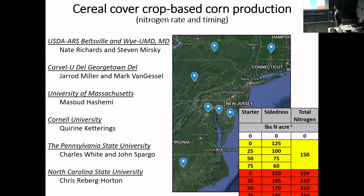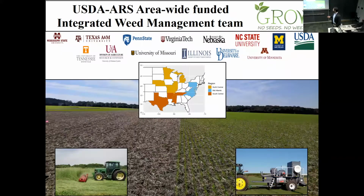So, we love these kinds of studies because they help us put together a little bit more about time and space and help understand how these things interact, so that we can create that information about how climate, soil, and management intersect to drive performance. And we're also trying to look more broadly, at a broader landscape.